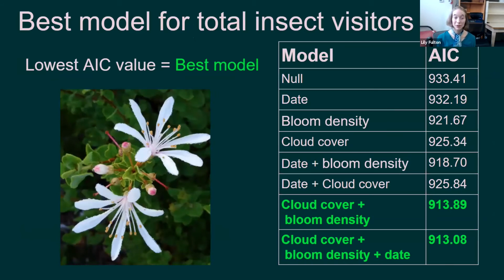So here's how I built my models and chose the best one using AIC values, using the example of total insect visitors. So with AIC, the model with the lowest AIC value is the best model. So this table shows the models I made and their AIC values. And for reference, the null model has no variables and has the highest AIC value. The models with only 1 variable, in this case, have slightly lower AIC values, so they do improve the model somewhat.